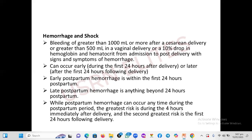And when it is a cesarean section, for the person who had a CS, we expect 1,000 or more for the person to be classified as having postpartum hemorrhage. Anything less than 1,000 mil for someone who had a CS, we don't say the person is having a postpartum hemorrhage. So for CS, anything more than 1,000 is postpartum hemorrhage.